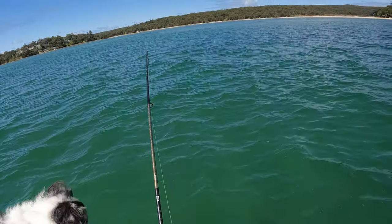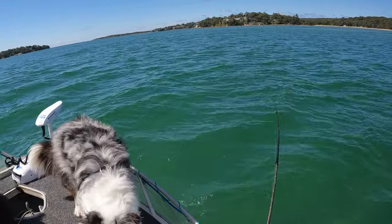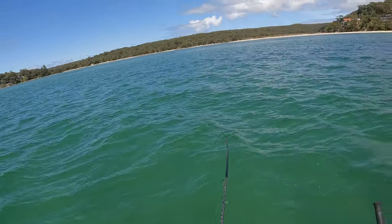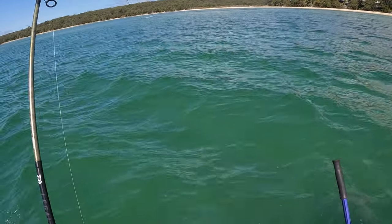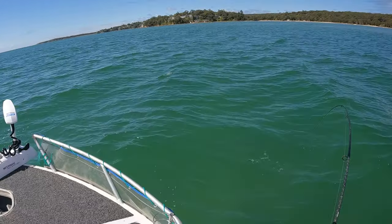So what I'm doing is I'm going upwind. We've got an easterly wind, so it's going from left to right of camera as you guys look at it. There's salmon all around the boat, and all I'm doing is casting with the wind to get as far a cast as I can, and then just working the surface walker all the way back.